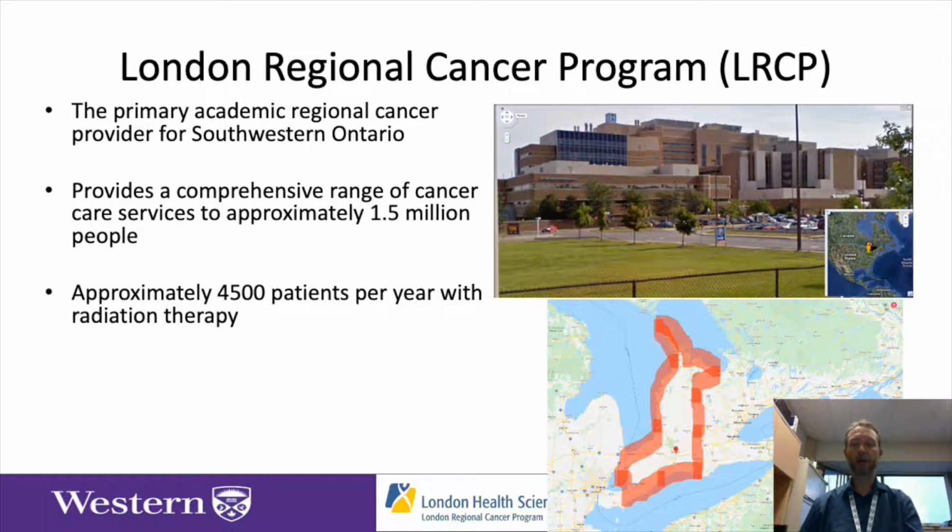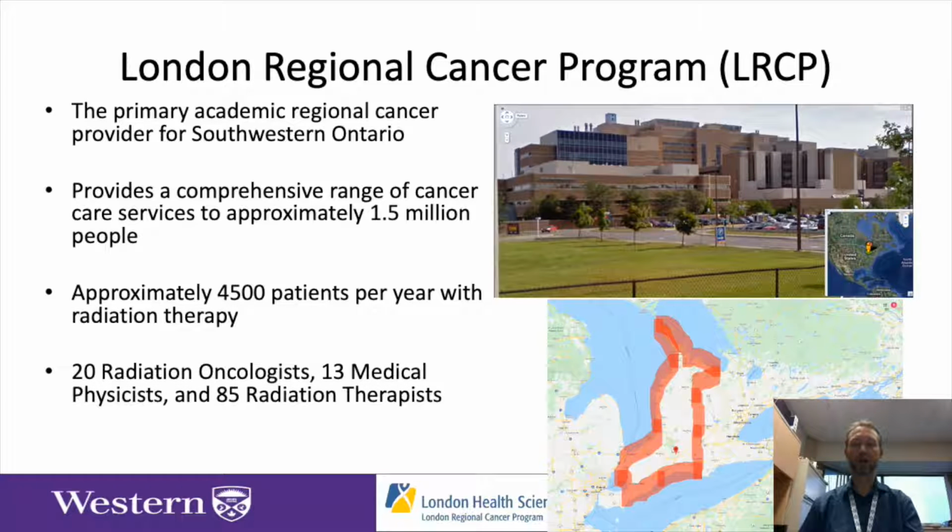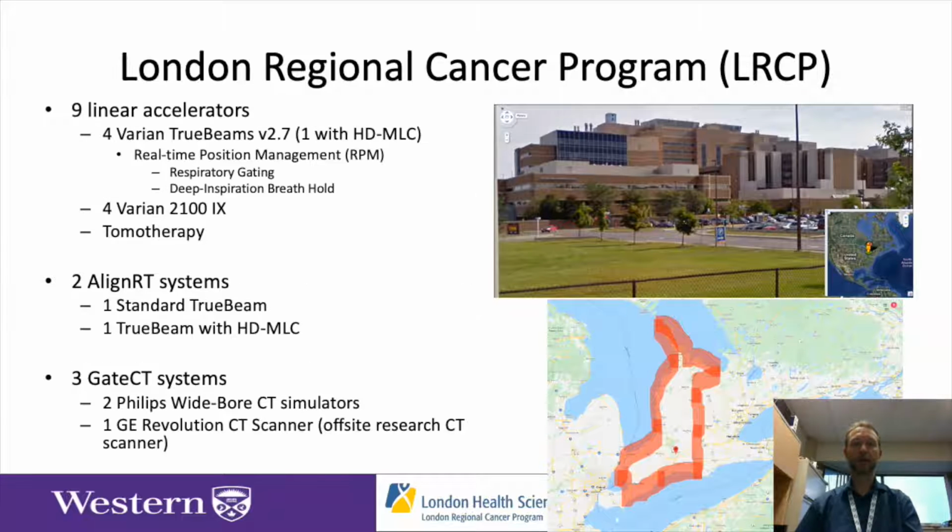We treat approximately 4,500 patients per year with radiation therapy, and we have a large staff composed of 20 radiation oncologists, 13 medical physicists, and 85 radiation therapists. We have 9 linear accelerators, 4 of which are Varian TrueBeam machines, one of them having an HD MLC configuration. All 4 have real-time position management capabilities that allow us to do respiratory gating and deep inspiration breath hold treatments on them. We also have 4 Varian 2100 iX machines and a tomotherapy machine.